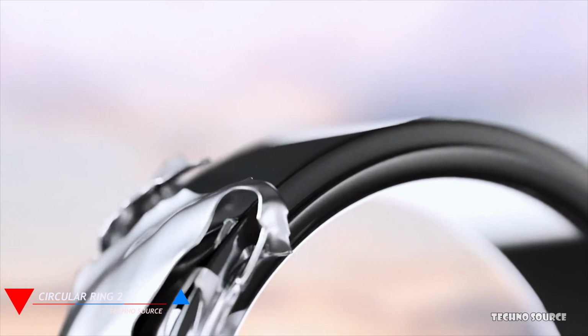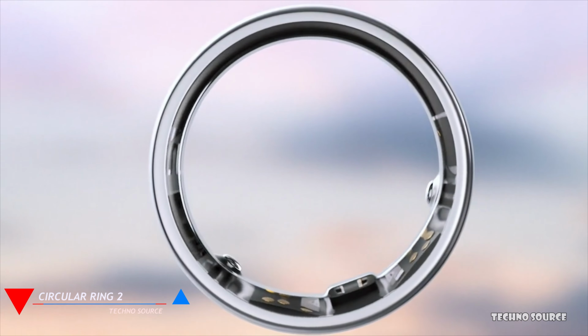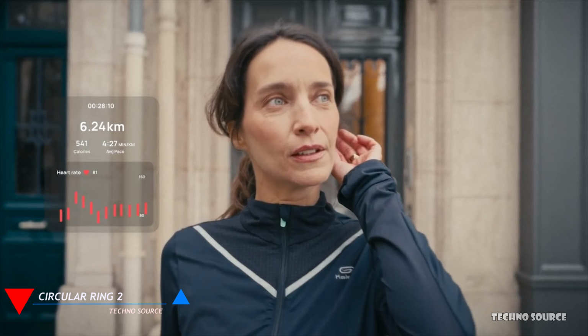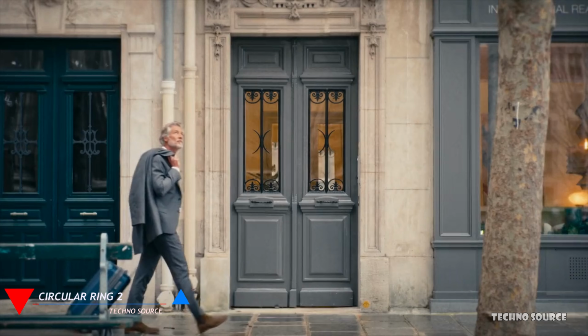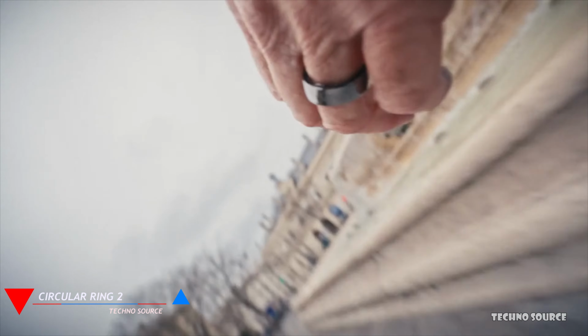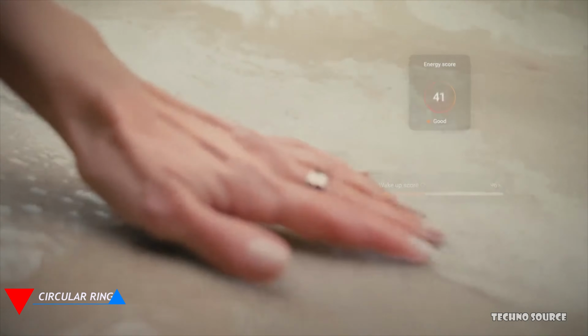And here's a major bonus. Unlike many other health wearables, Circular Ring 2 doesn't require a monthly subscription to access its most valuable insights. With a one-time purchase, you get lifetime access to all its features, including heart rhythm tracking, sleep analysis, stress analysis, personalized AI recommendations, and even future updates. The ring itself is made from premium titanium and is designed to be lightweight and comfortable enough to wear all day and night.